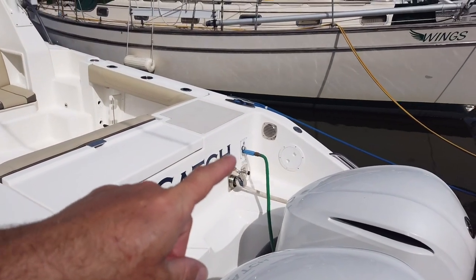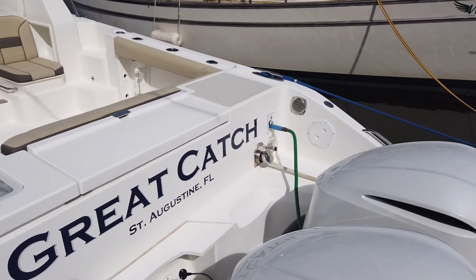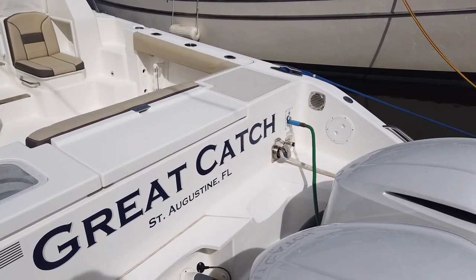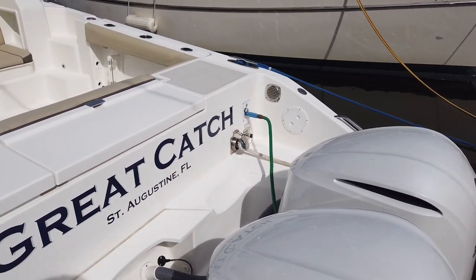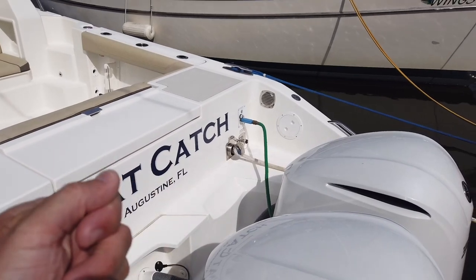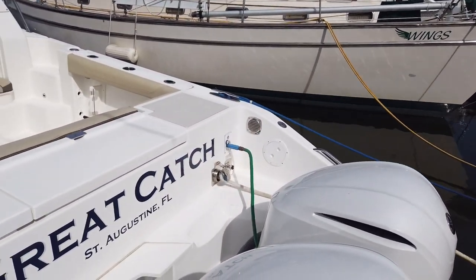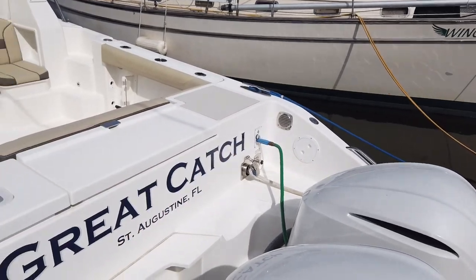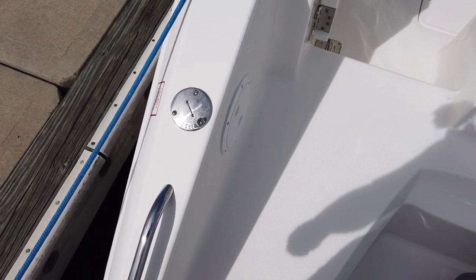This one is equipped with the triple Yamaha 300s, hydraulic Kiln Master. And you can see that we also added the Reverso flush system to this one. So you just got to plug the hose in, hit the button once, and let them flush for 15 minutes, or twice for 7.5. City water inlet, and then 50 amp shore power on a Glendinning reel, so that's on a remote.